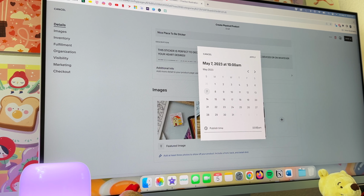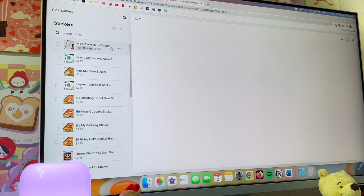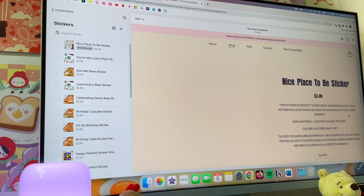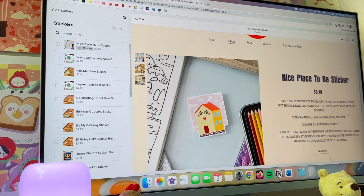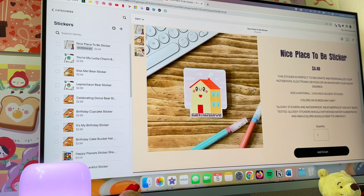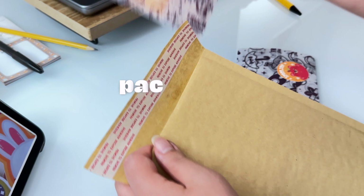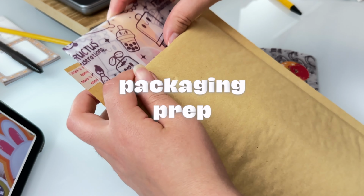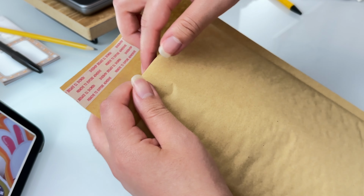This part of the process may seem tedious and repetitive, but it's crucial for running an online shop. A well-organized and easy-to-navigate website helps customers find and purchase your products. And with each product listing, I try to make sure that the customer has all the necessary information to make their best informed decision. Before a shop update goes live, I'll also make sure that I have all the necessary supplies and materials for packing and shipping orders.